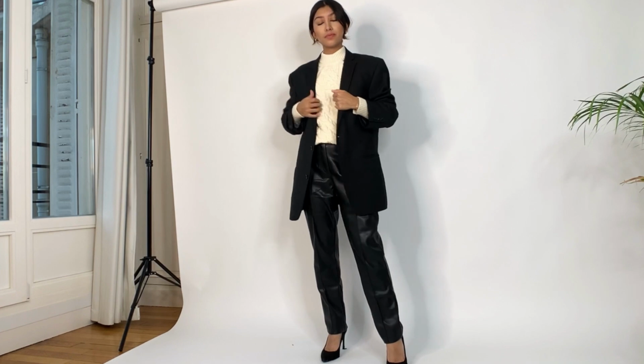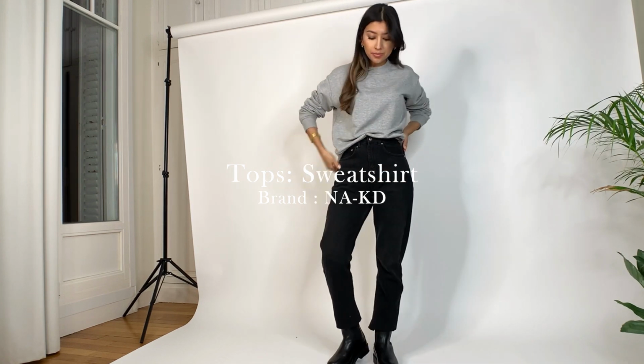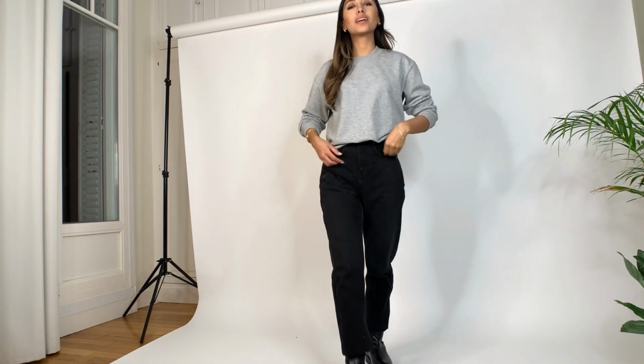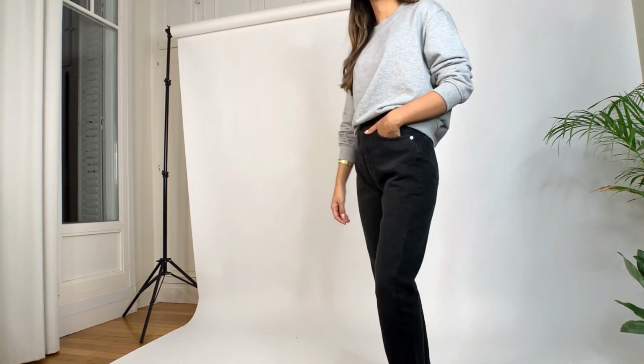Last one of the tops, you definitely need a sweatshirt or a hoodie. It depends on your preference. You can also wear it a lot more oversized for a more street look. This one I really like, it's gray, so it is keeping with the neutrals.